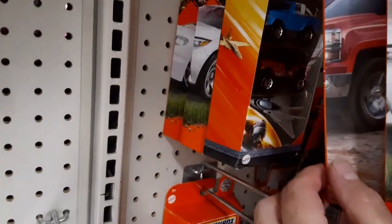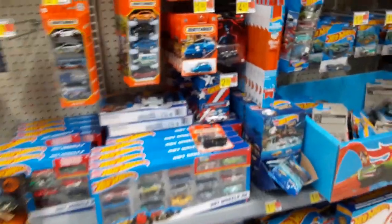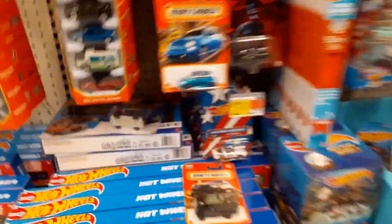Here's some Matchbox 5 packs. Here's a few of the Jurassic Park cars. They've been pretty well gone over. Basically, people wanted the nostalgia stuff, the Jeep and the Explorer.